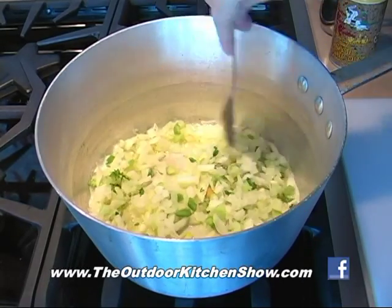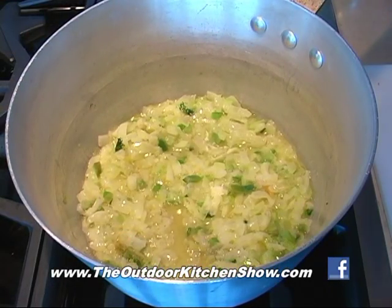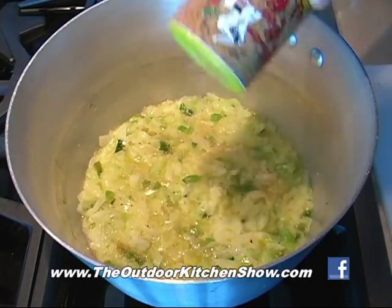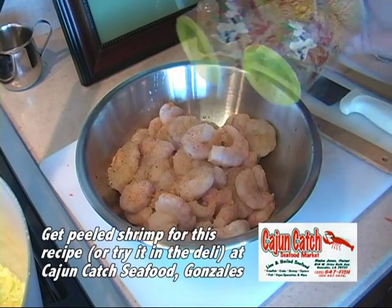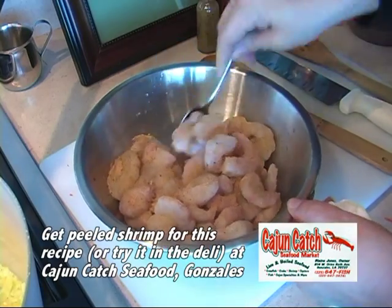And we're gonna let these get nice and soft. You know what, let's go ahead and put some swamp dust in here. We want some flavor. This is the fire department blend for a little heat. And we're gonna put this on some of our shrimp too. Give these a little stir, make sure they're all seasoned up.